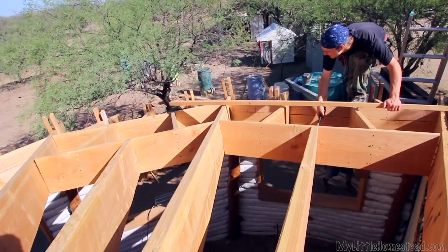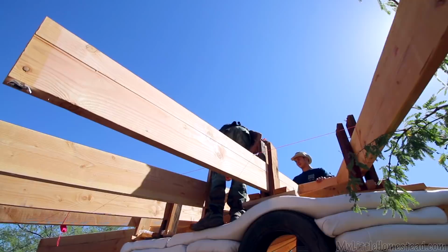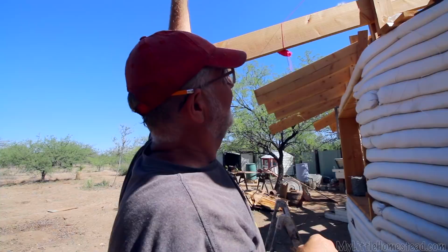I'm out here working with Bryson and Jacob, and we're putting in the rafters up here on the roof, trying to get her finished up.